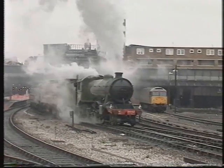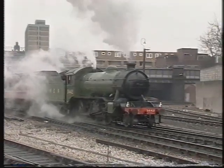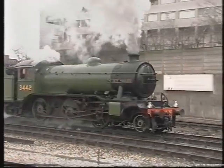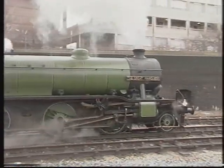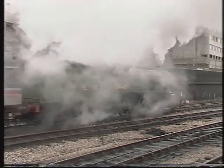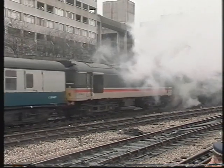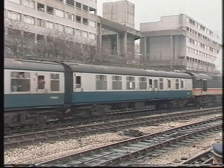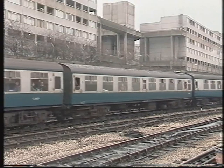In 1991, she had to take two trains northwards as substitute for Union of South Africa, and here we see her on the first of these from Marylebone. The second train took her up the Settle and Carlisle.